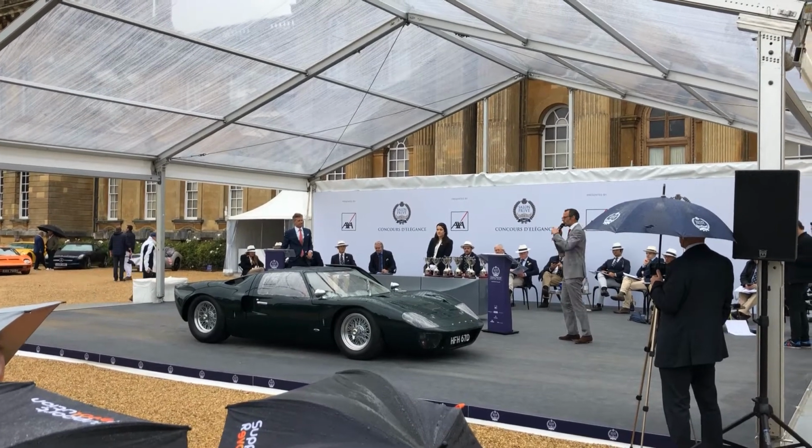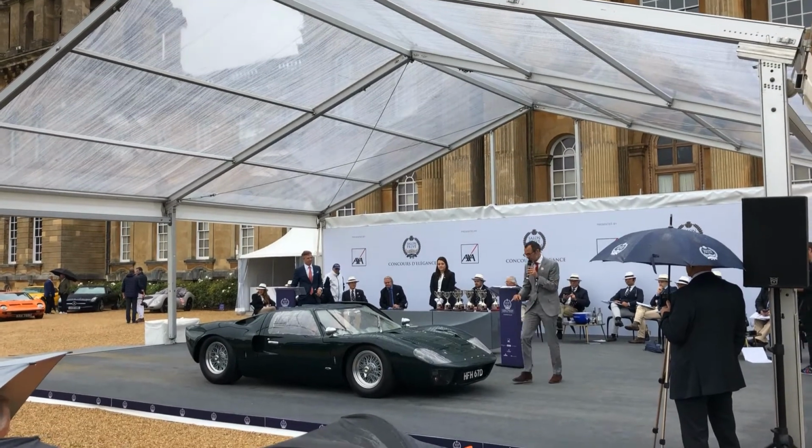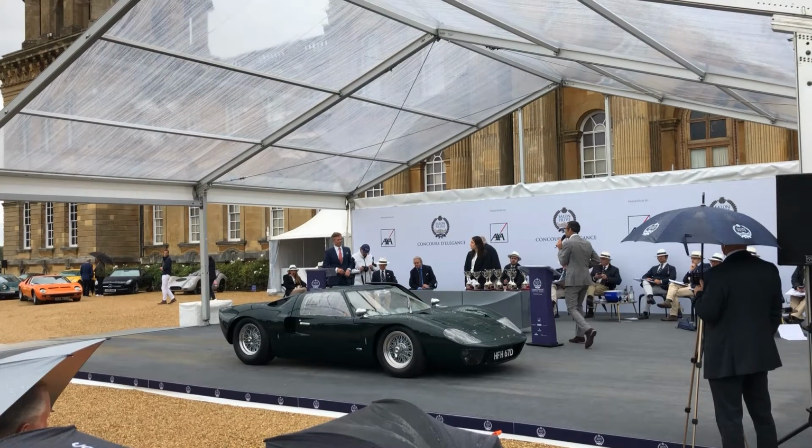Because the car is so low, it's got the cutout in the door amongst all these other special features of these cars, of these fins, the Ford badge on the front. And can you imagine driving this on the road?